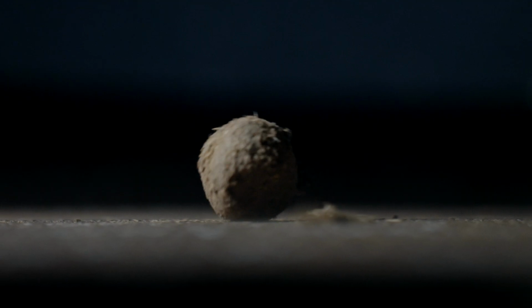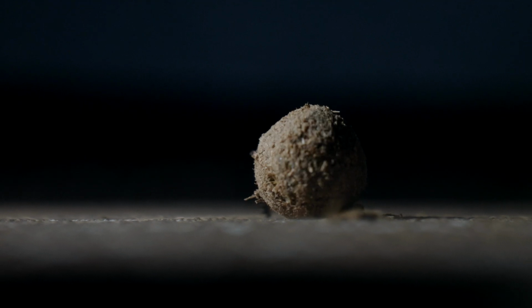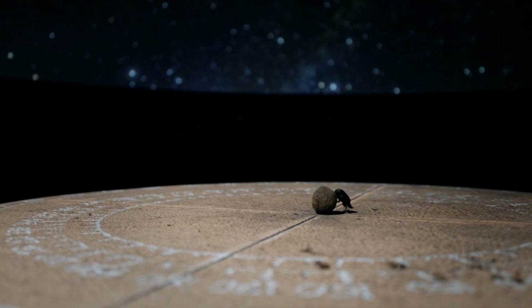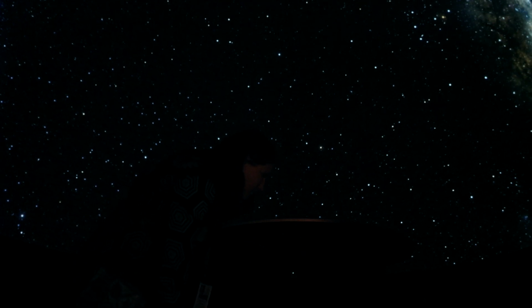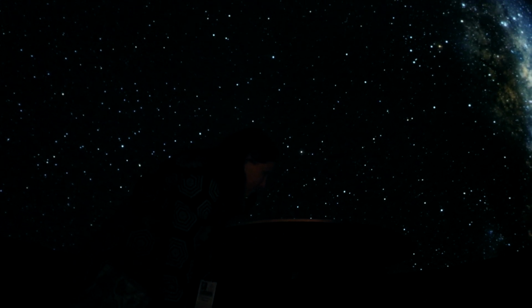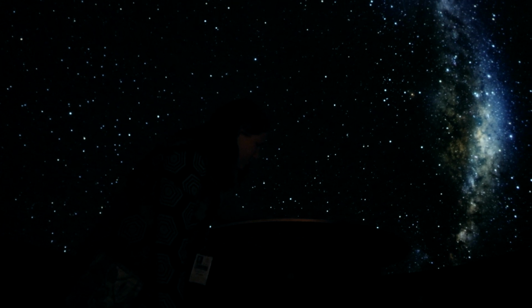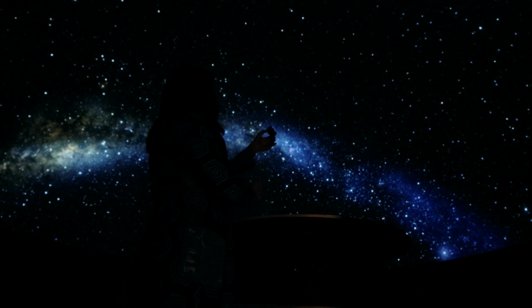The last piece of us understanding that this was actually the case was done in the planetarium, where we could turn off stars and turn on stars. And we finally understood that these beetles are using the Milky Way. That was not known for any other animal before. It was such a relief when we finally cracked how they navigate using the night sky.